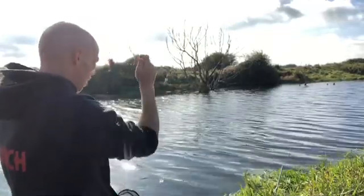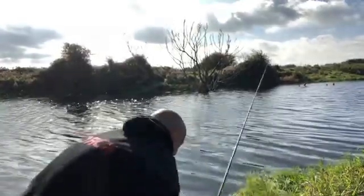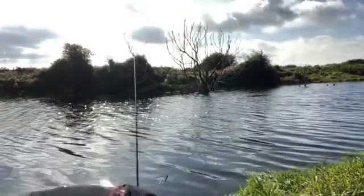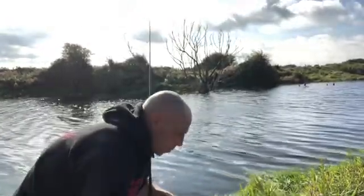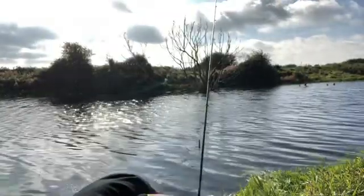So I've got on a better spot where I can cast, and I already had a really good bite a minute ago, so I put the camera back on. And it's been a really hard day. I've had to keep switching and changing floats and stuff to get everything going, but I think I've got it right now.